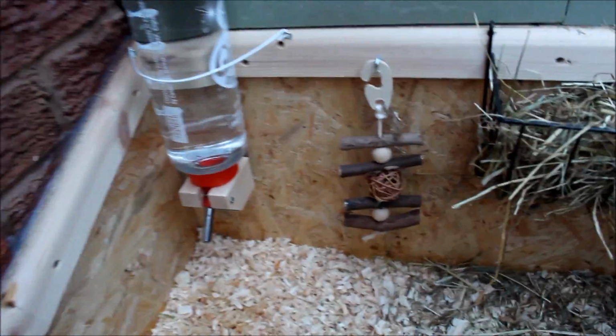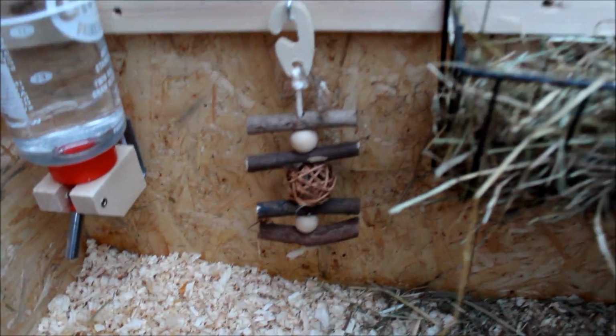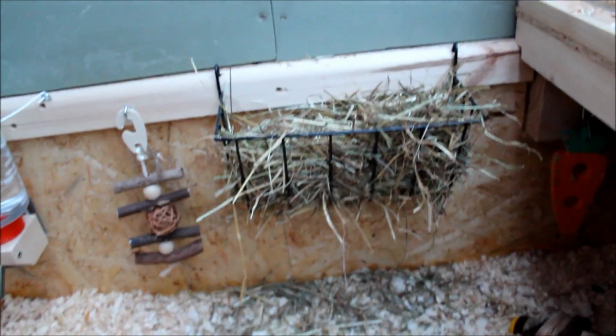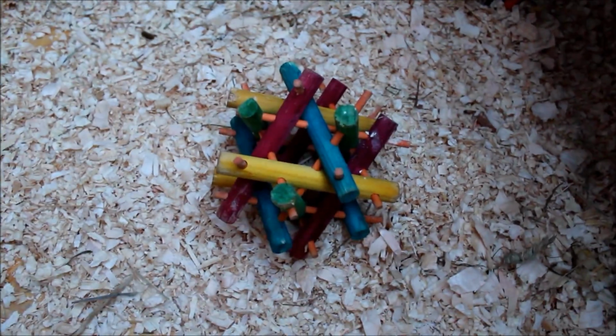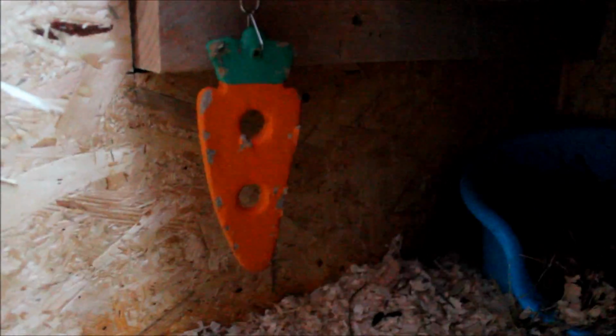Bailey's got a giant water bottle just here. He's also got a similar toy to Pippin's, his giant hay rack, and this area is kind of bare because it's the food and drink area and toy area. He's got this nut nibbler that he's had since he was quite young. This toy is from Chinchillas to Shop, and he seems to really like that. He's got a hanging carrot there.